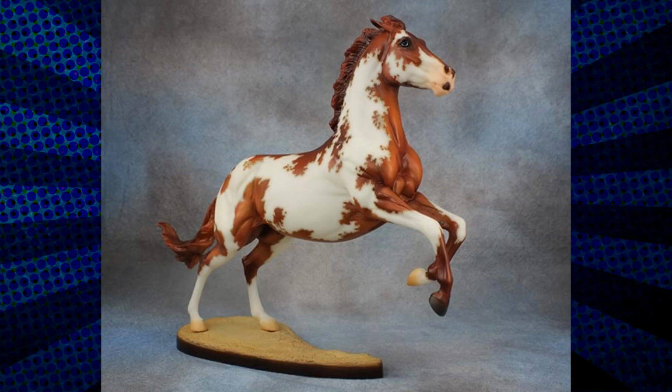Now for my top 3. My 3rd place guess is the Gaming Stock Horse, or Wyatt. He came out as a part of the Premier Collection in 2014 and is definitely fair game now to be used as a surprise horse.